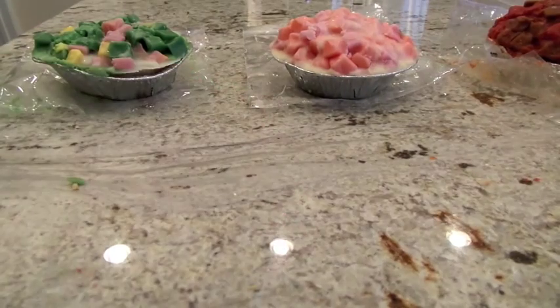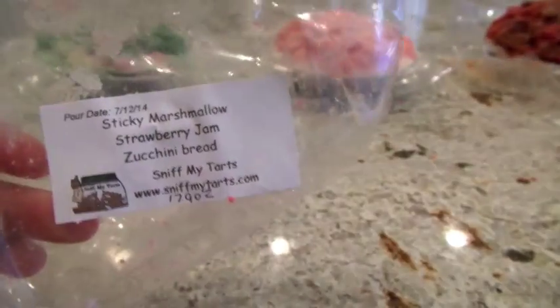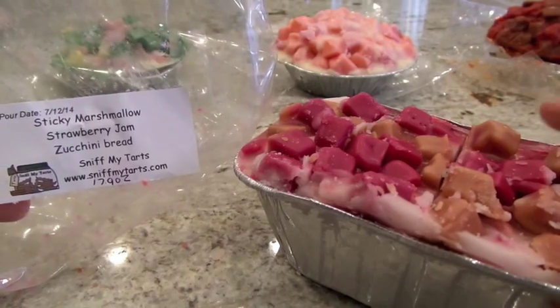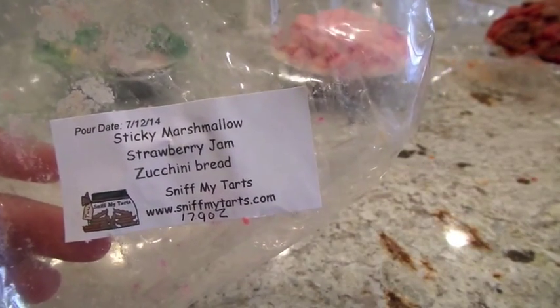Okay, the last one here, I think I went through all the pies if I'm not going crazy. So the last one here is the only loaf that I got. So that is what the loaf looks like. This one I definitely remember stealing from somebody. This one is sticky marshmallow, strawberry jam, zucchini bread. Did I steal this from, it's got zucchini bread in it. I don't know if this is something I blended or stole anymore.